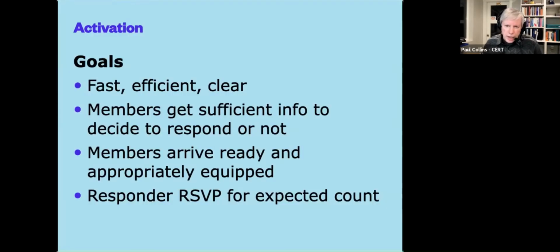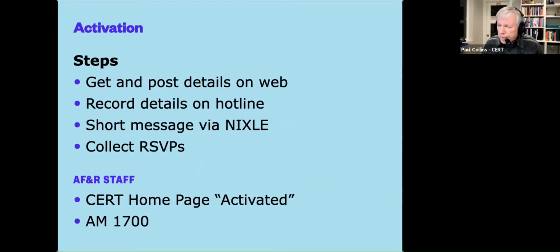What are our goals of activating the CERT? Well, we need to be efficient and clear, like I said. Every member needs to have enough information to decide whether they're responding, and that's not necessarily obvious. They need to be ready and equipped for the equipment they're supposed to bring. And it's nice, although we don't always manage this, to know how many people are going to show up. So our activation system includes a system for RSVP.